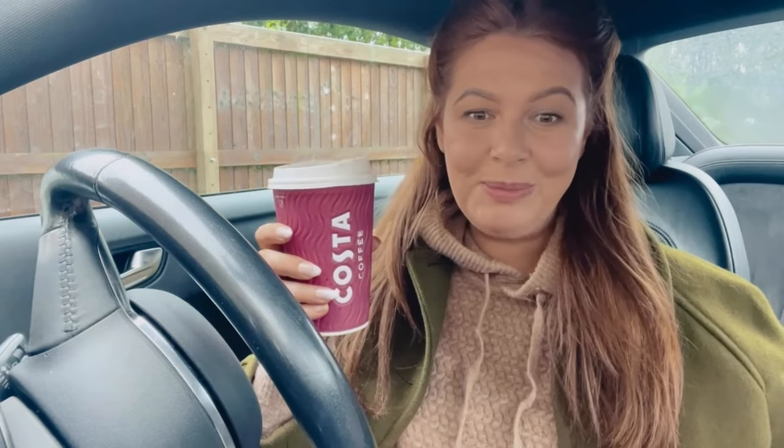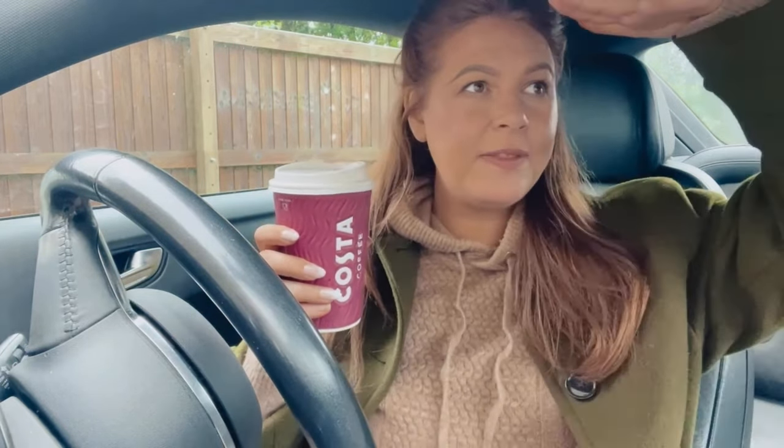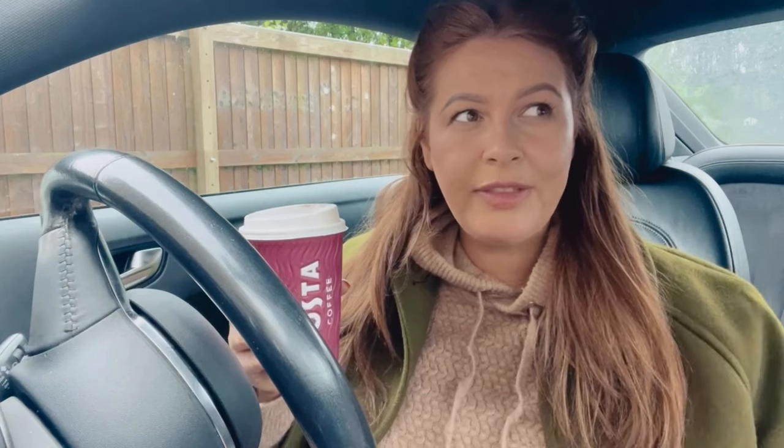So we've just pulled up outside the British Heart Foundation, and they do lots of furniture shops. It's a charity shop, so the money's going somewhere really good. But they do a lot of vintage furniture, old furniture, house clearances, things like that, so it's a really good thrifting store. I think I mentioned to someone in the comments, I'm looking for specific pieces for the house, so we're just going to keep thrifting until we find them.